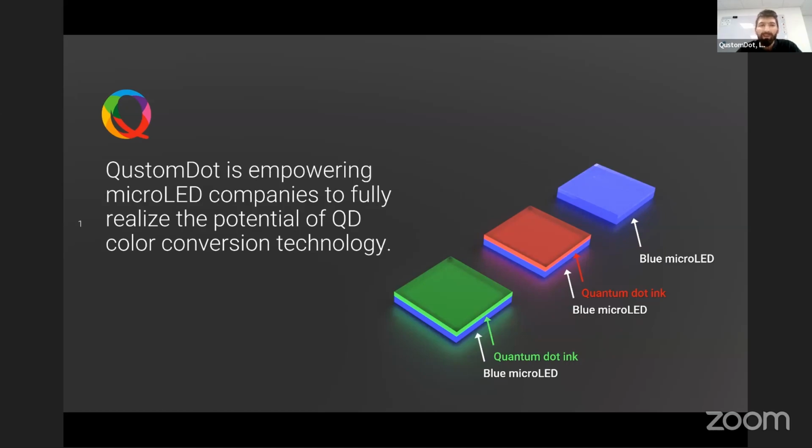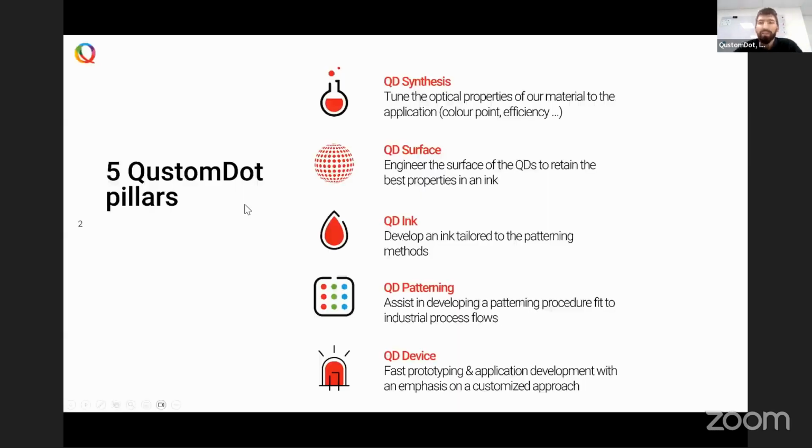Our mission is to help micro LED companies get the most out of quantum dot color conversion technology. How we do that is we focus on our key expertise, which is quantum dot synthesis. So we synthesize our own quantum dots. We have a great team who can do that. Quantum dots are nanomaterials. Very important is to adjust the surface of these nanomaterials to retain their optical properties, but then also to integrate them in an ink.